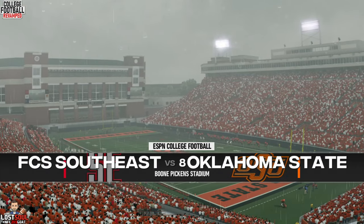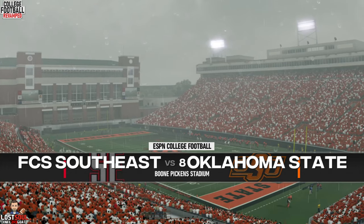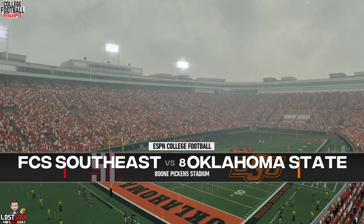All the way back to 1913. Boone Pickens Stadium in Stillwater. Proud home of the Oklahoma State Cowboys is a sight for our game.